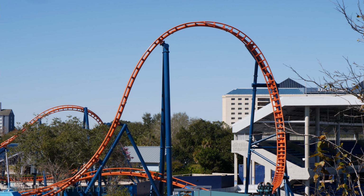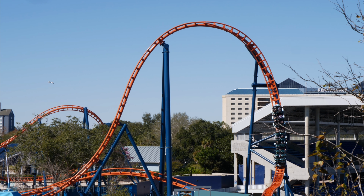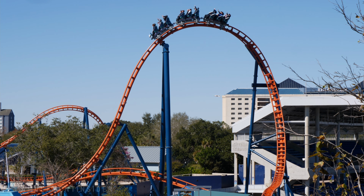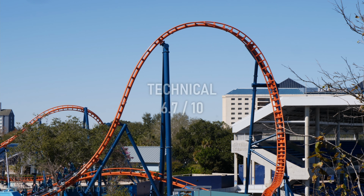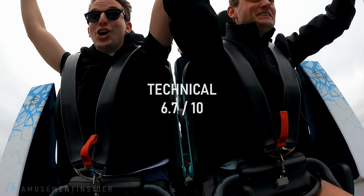I think that some elements could be shaped in a different way, such as the top hat, which hits negative G's, then has a bit of a break in the weightlessness, and then launches you into negatives again on the way down, instead of sustained negatives throughout the hill-shaped element. And that cuts back on the excitement level.